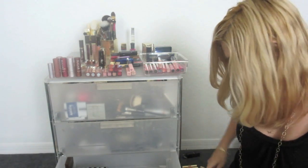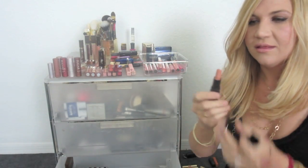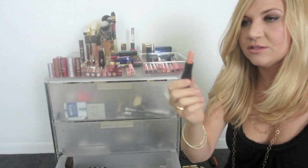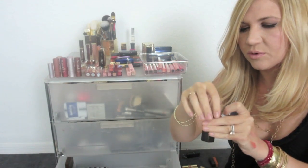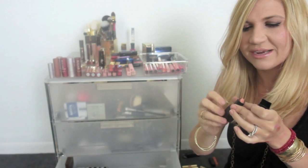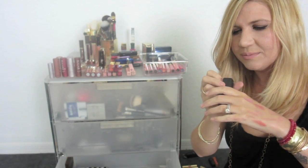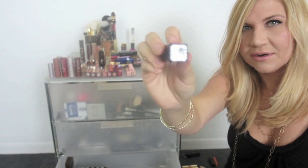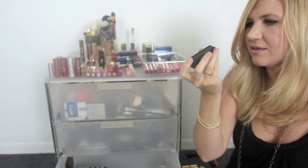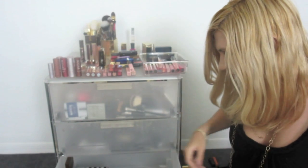What's this? This Illamasqua color was super amazing. Oh, and it's broken, and that's all I have left of it. I think we could get rid of this. Lipstick is all it says on the bottom. It doesn't have a number, so I apologize, I can't tell you what it's called. But this was nice. I really liked that.